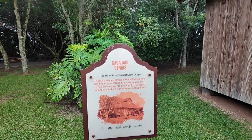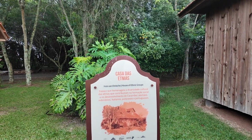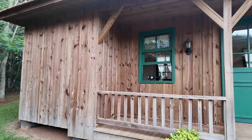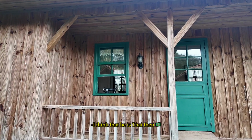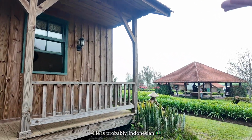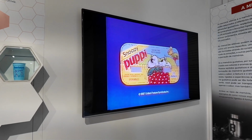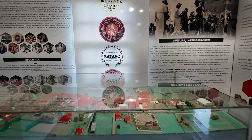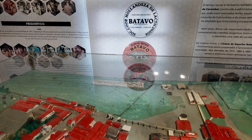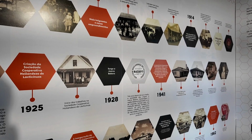So in Carambei they had Germans, Indonesians, Italians, Poles, and Portuguese, and of course Dutch, but it doesn't say that here. But these are like, this is an example of things that you would find in a house. Eu acho que é tailandês. Provavelmente ele é de Indonésia, because that would make more sense. Products they made here, whatever. There's more products, and this is like a miniature version of the old town. It's something like a cooperative lactose industrial complex. This town is mostly cows, and Holambra is mostly flowers.